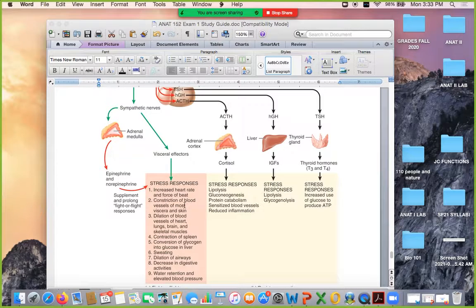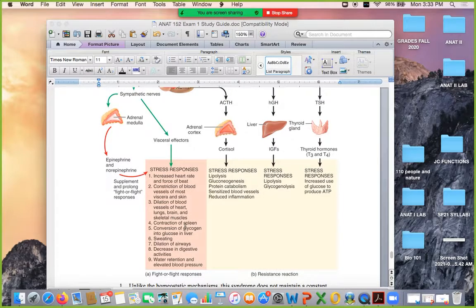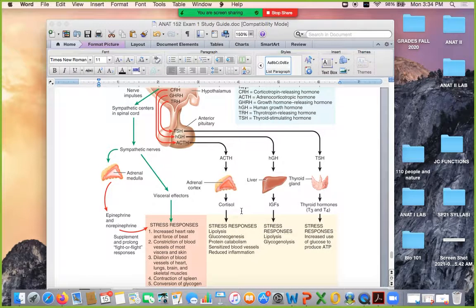Also, it leads to constriction of your blood vessels and dilation of blood vessels in other areas. So constriction of blood vessels in your viscera and your skin, dilation of blood vessels in your heart, lungs, brain, and skeletal muscles. Contraction of the spleen, which, if you squeeze the spleen a little bit, you can release blood. So it's going to cause blood to go back into circulation, increasing your blood volume. Also converting glycogen into glucose, so glycogenolysis, which happens in the liver, sweating, dilation of airways, and water retention as well. It's also going to decrease your digestive activity. Again, that's because we're doing fight or flight, and rest and digest is on the opposite side.